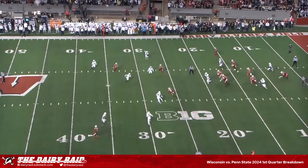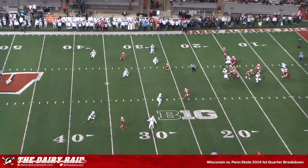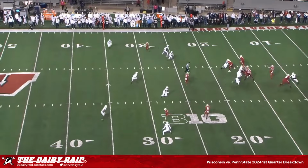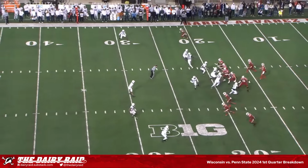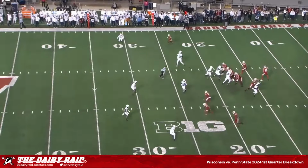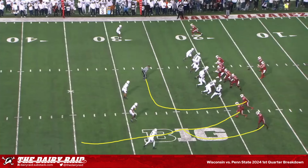All right, so here we go. We're running double in with the slot fade. I like this route combination. Penn State's playing 4 high. They're playing off the ball, and this is going to allow for a lot of space underneath. That post catch gets some yards. That's exactly what Vinny Anthony does here. All right, so running our slot fade on top, bring our in, bring our in. Penn State's playing over the top.